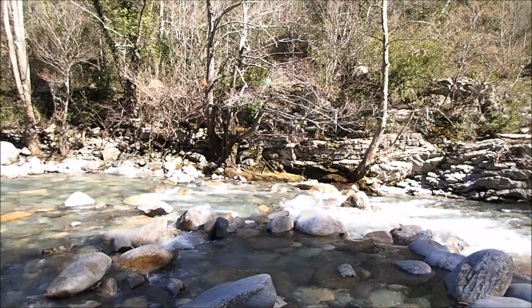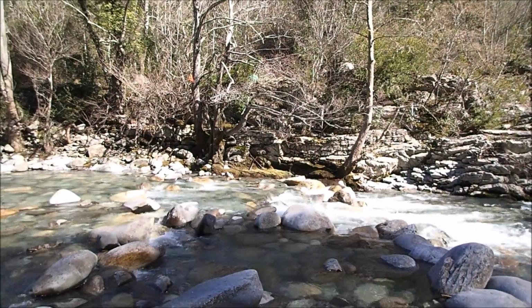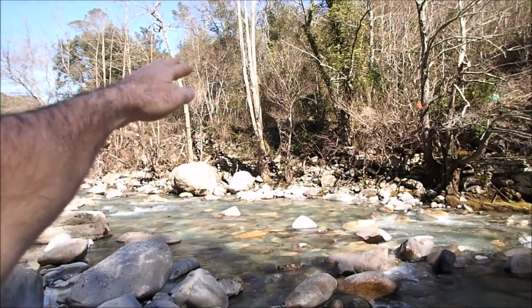Kind of wonder why they would make a rock wall this close to the river, especially when there's natural rock right there. Kind of makes me wonder what was going on. Maybe there's some type of structure up there. I can see some rocks.